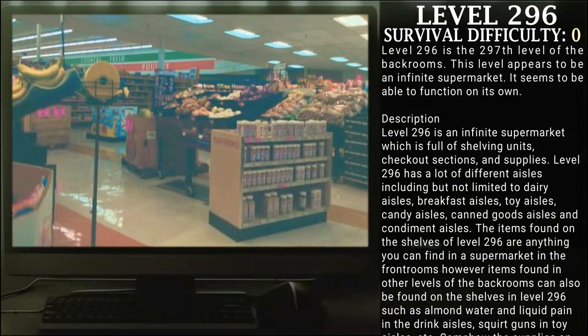We will be taking a look at level 296 of the MGHC, also known as the supermarket. Survival difficulty, class 0. Safe, secure, devoid of entities. Level 296 is the 297th level of the Backrooms. This level appears to be an infinite supermarket. It seems to be able to function on its own.